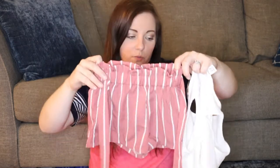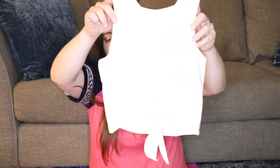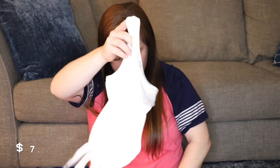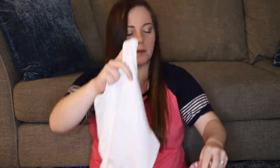Like you can't, they don't stick out. So that's nice. So she could just wear it without it, which probably will end up happening. And then it came with this super cute white tank top that ties in the front. So that will be a perfect summer and spring outfit for Quinn.